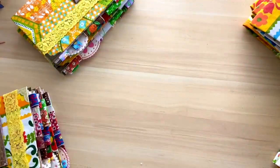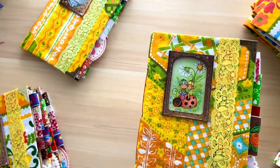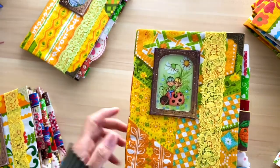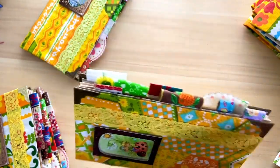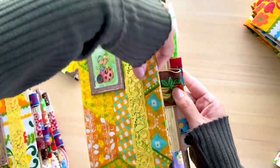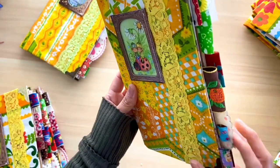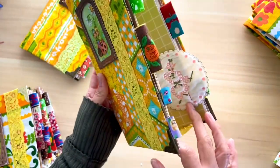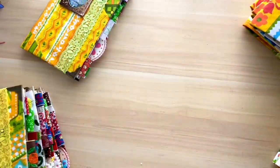Very sweet. Here's another one of those really sweet little elves, and this one's riding a little ladybug with little flowers and more of that heavy-duty vintage fabric. And those are the tabs. This is one of my favorite tabs, actually. How cute is that little vintage fruit? And they all do have at least one little vintage paper coaster as a tab as well.